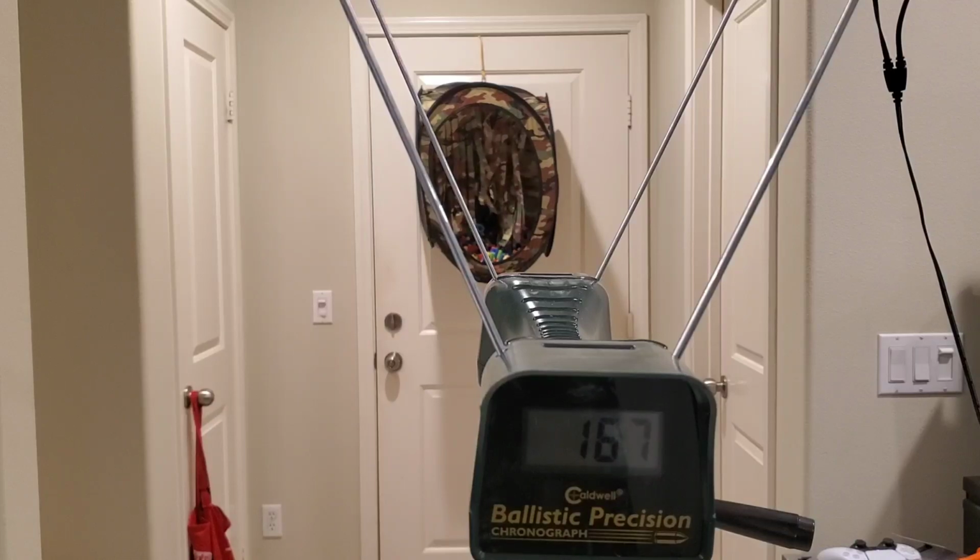166, 167, 173, 160, 159. Okay, so about 163 average. Not bad. On the box, it did claim 160, so it's hitting that so far. Onto the Worker Gen 3s. 164, 166, 172, 165, 172. Not bad at all. Into our heavyweights.